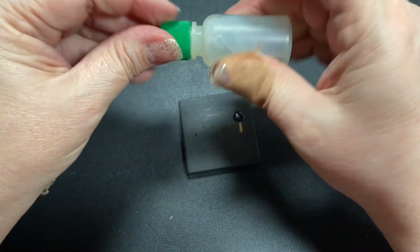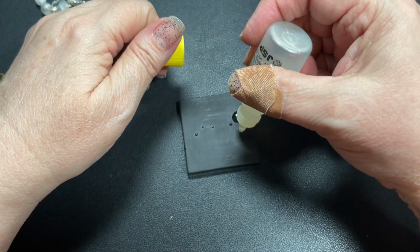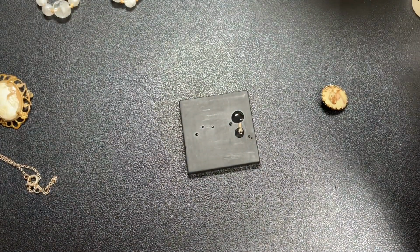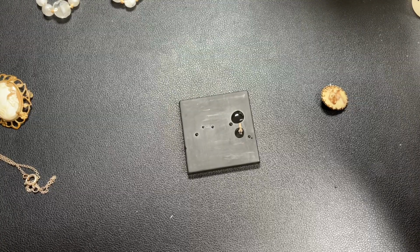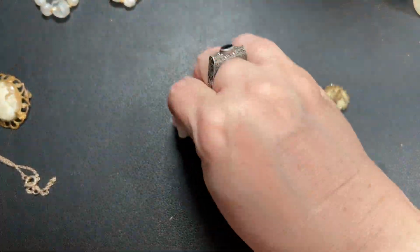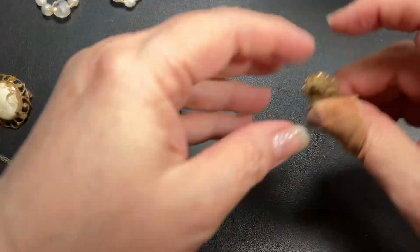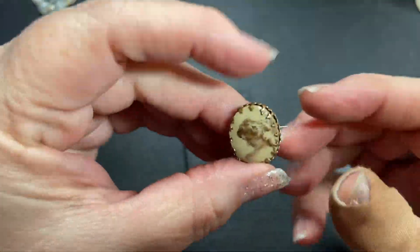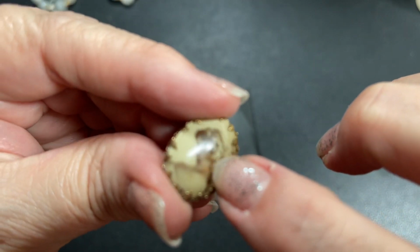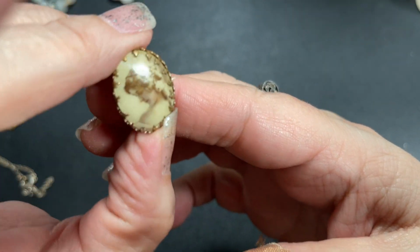It's not 14 karat. And so it's 10 or 12 karat gold. That is just fabulous. I love this one. Ouch, I stuck myself. There's a slight scratch right here. I'm going to say $25 on this one. That is exquisite.